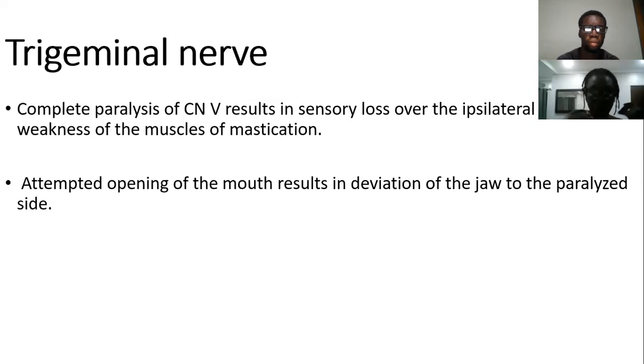In addition to supplying the skin of the face, they also supply the muscles of mastication. Mastication means chewing. So they supply the muscles that help you to chew. So if you have a problem with one nerve, it means that there'll be weakness on that side of your jaw and you'll not be able to chew on that side.